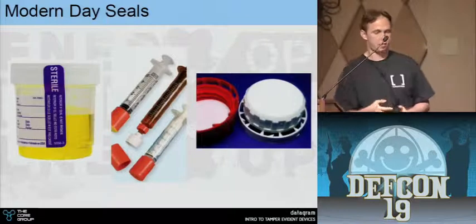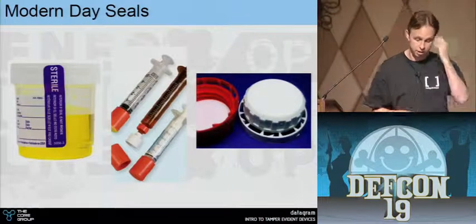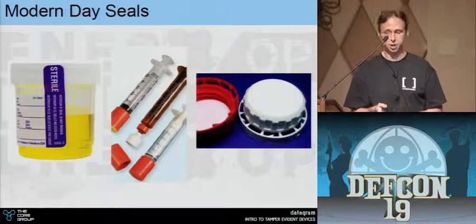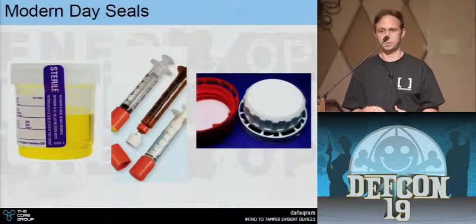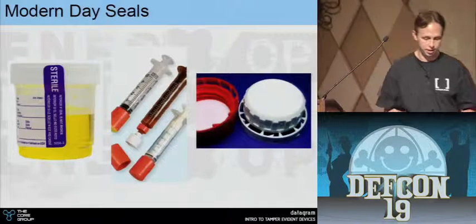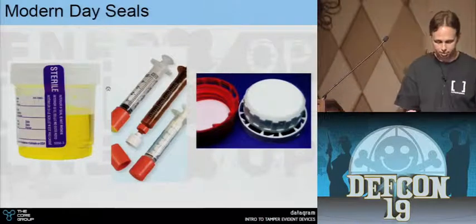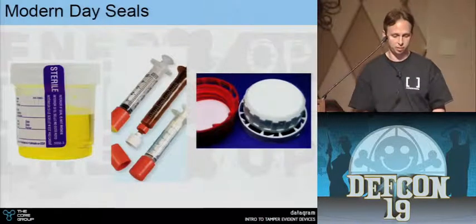Anyways, we use these for a lot of medical type stuff, so specimen containers, and you can see the blood vials in the center, and then even some more expensive medicine bottles will actually have a tamper-evident seal, so that you have to physically break it. And it's not like the normal seals, like the one on the left here, or the normal kind of water bottle seal. It's meant to not be able to go back to the way it was.